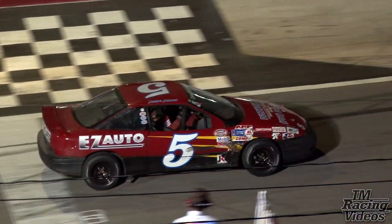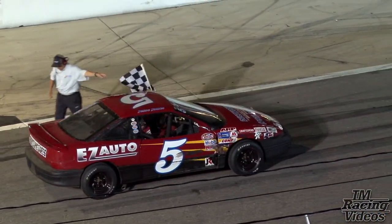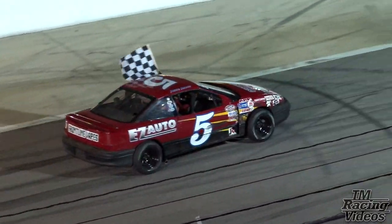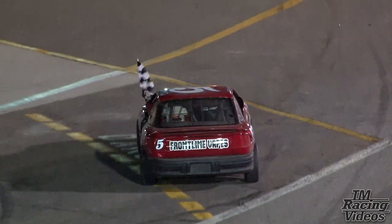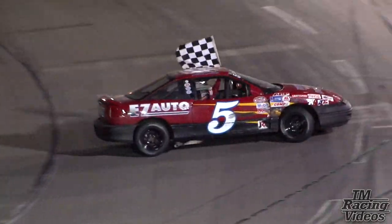What a finish. Yeah, he didn't dirty him up. He just put the bumper on him a little bit, got him a little loose, and to get somebody loose with one of these cars is real easy because there's no weight in the back of them whatsoever. Right. What a great finish to that race.